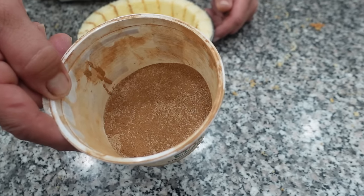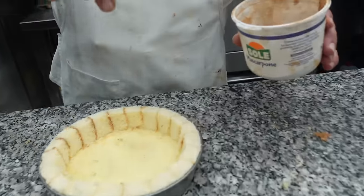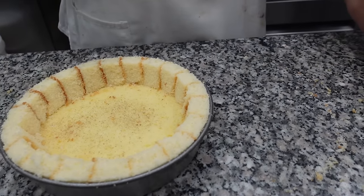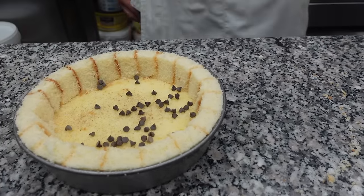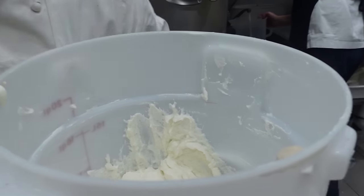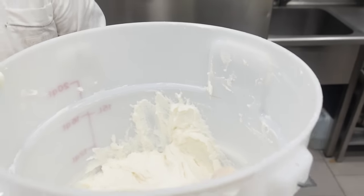Next is we have cinnamon and sugar and chocolate chips. Poco per il profumo. Poco, just for the smell. Cinnamon is a very popular ingredient in sweets. E ora mettiamo la ricotta. Now the ricotta. Ricotta con zucchero o ricotta? Ricotta e zucchero, basta. Di pecora? Sì, pecora. Okay, this is sheep ricotta with a little bit of sugar.